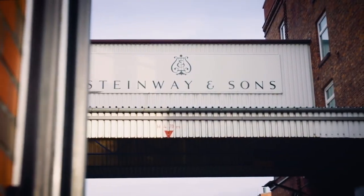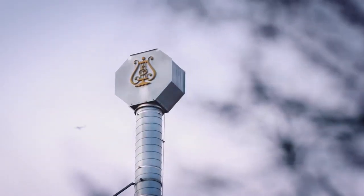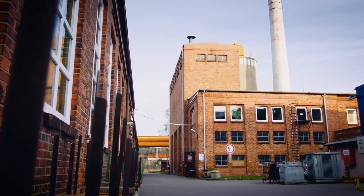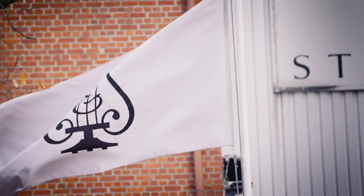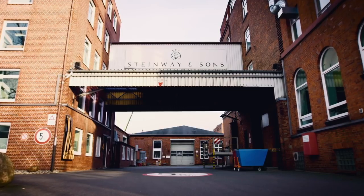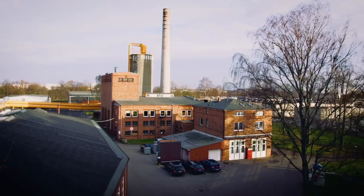The name Steinway & Sons stands for tradition, innovation, and perfection. And these are only some of the features that make the brand so successful. This also explains why, for many, the name Steinway is still synonymous with grand pianos, and why Steinway pianos are the dream of everyone who's passionate about piano music. A tour of the Steinway factory reveals how much attention to detail, passion, and experience goes into every single instrument.